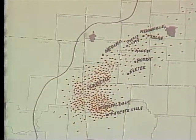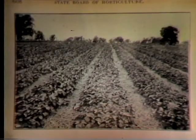The decline of strawberry growing, essentially the same factors were responsible. That is, the drought during the 30s, the labor problems, and then competition from areas that simply were more specialized. If we can have the next slide, then we see a view of an early strawberry field in the Ozarks. Some of the fields were quite large, and they did use migratory labor that came in and harvested the crops in the months of May through June.